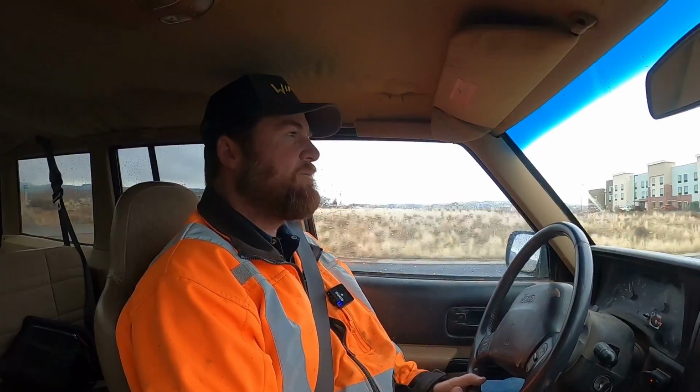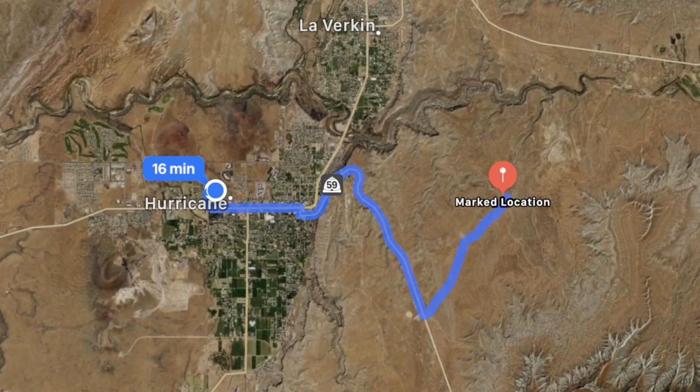Okay, we got a call for, I think it's a Volkswagen Jetta that's up on the Sheep Bridge Road. It's stuck in the mud, they said.